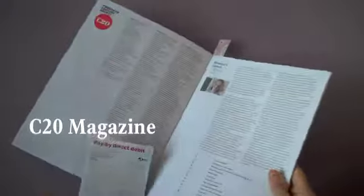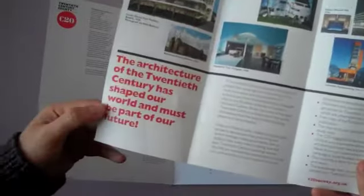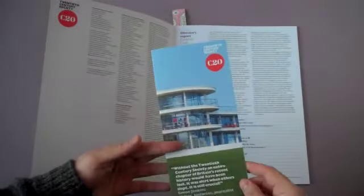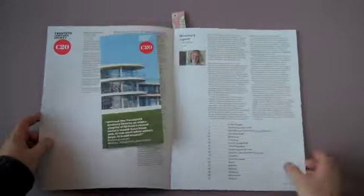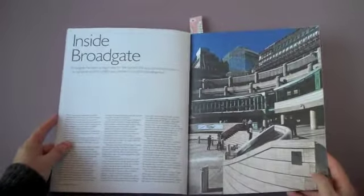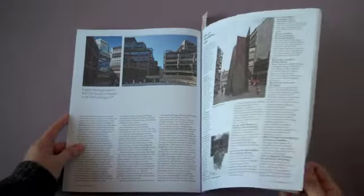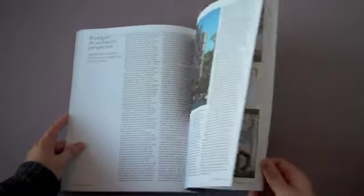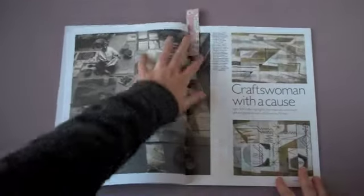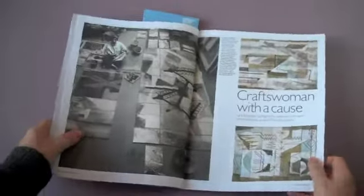C20 is the members' magazine for the 20th Century Society. This little brochure explains that they do case study work in the hope of saving 20th century architecture, because it's really neglected in many ways in London. A lot of the stuff from the 50s, 60s, 70s, 80s just gets knocked down without any thought. I'm a personal fan of a lot of this architecture, and I think there's a lot of merit to these buildings. So the 20th Century Society is quite important, and they do some good work.